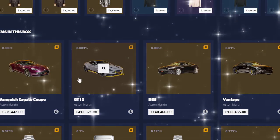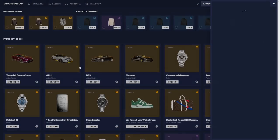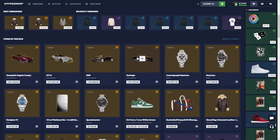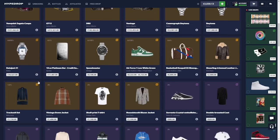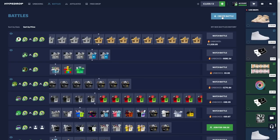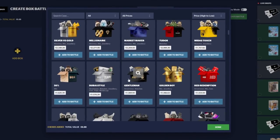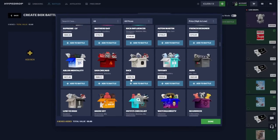Okay, so we do have a couple cars in here. The GT12, I've never heard of that. To be fair, at least one of them has a 0.01. That is low odds, of course. Don't get me wrong, but that's not impossible. If Washington can pull a Lambo in his case, that's got a lot of zeros behind it. That Aston case might not be bad.